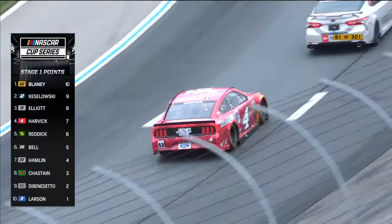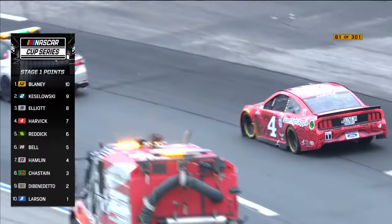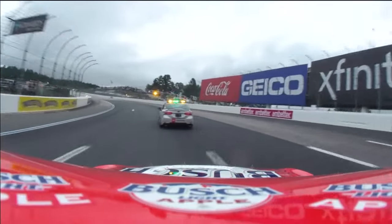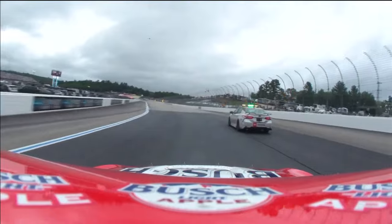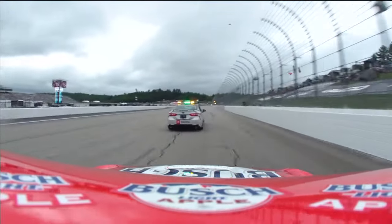You and I had a conversation about fantasy teams. How's he going to run? I had him in the top 10, you know, 6th, 7th, 8th. I just didn't see this out of the four, doing a nice job. You see stage 1 points: Blaney with 10, Larson got in with 1, so that can help your fantasy team.